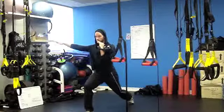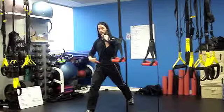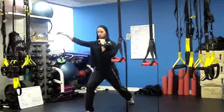From here, we're just going to dip down and drive up for 40 seconds. I want a lot of flexion through your front hip, and a lot of flexion through your back knee. So the back knee dips, I drop through my front hip and drive up.